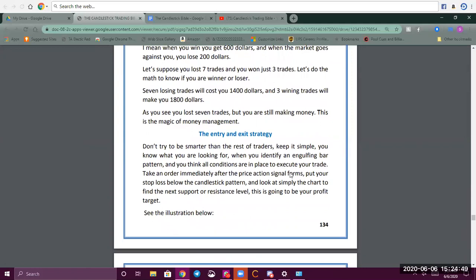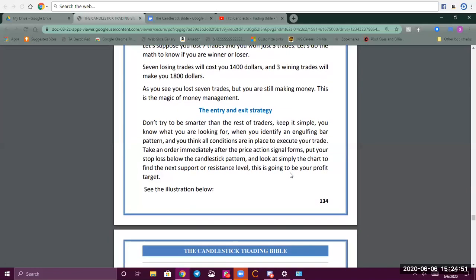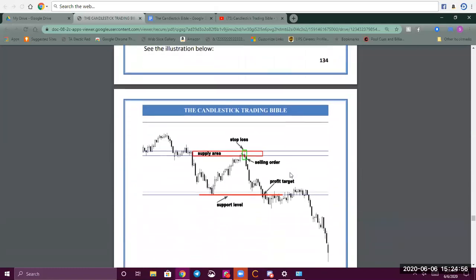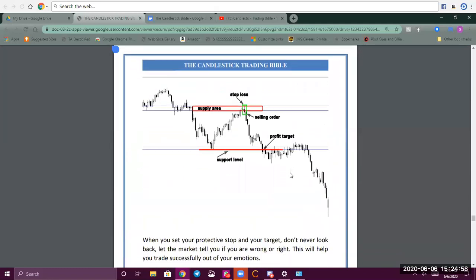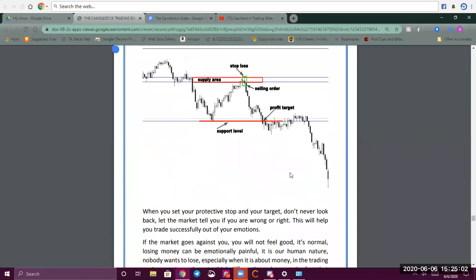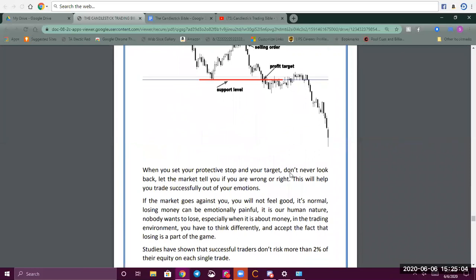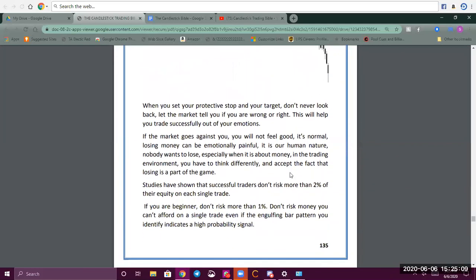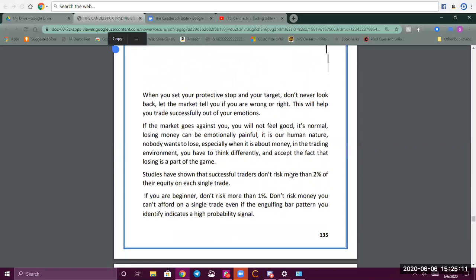Entry and exit. Don't try to be smarter than the rest of the traders. Keep it simple. You know what you're looking for. Stop loss. You see the supply area. This is what we're going to be looking for in the zooms now. When you set a protective stop and your target, don't ever look back and let the market tell you if you are wrong or right. This will help you trade successfully.